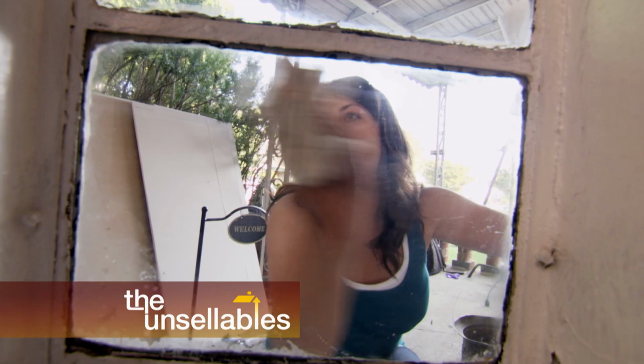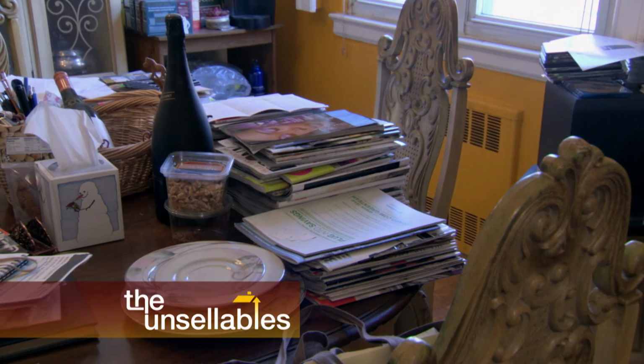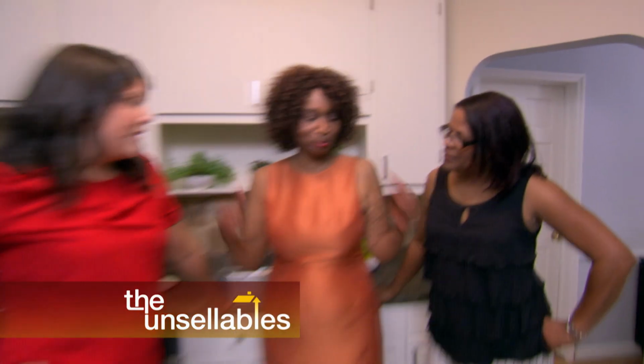So with a budget of $5,000 and some clever staging and design tricks, that dining room is not going to know what hit it. I'm going to transform this unsellable house into one that sells. Let the bidding wars begin.